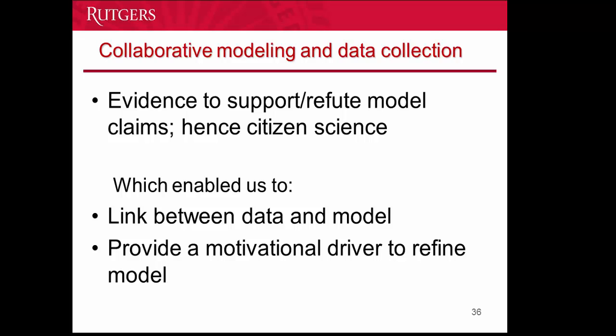Yay, that's really high order scientific thinking. And it enabled us to kind of think about linking data and models, but it also enabled us to sort of think about why it was people came out and did things for us in these types of projects. And so that really helped us to learn more about what we need to motivate participation in our projects subsequently.